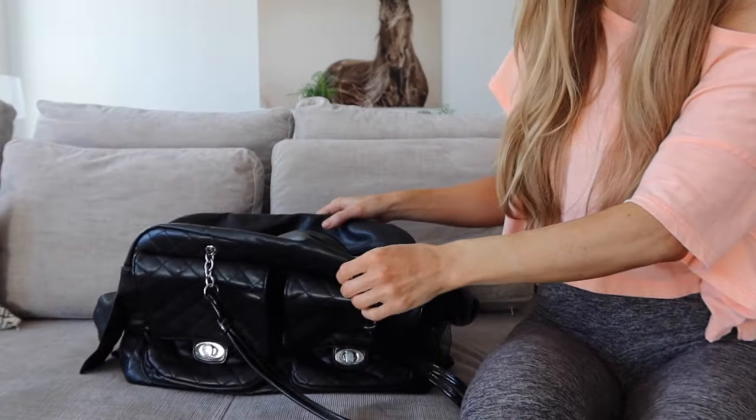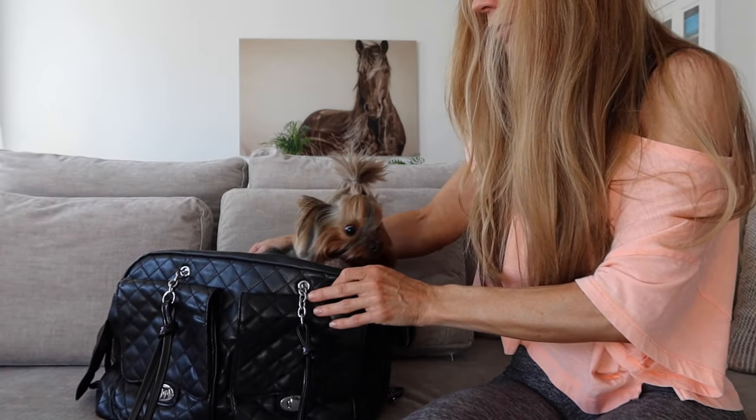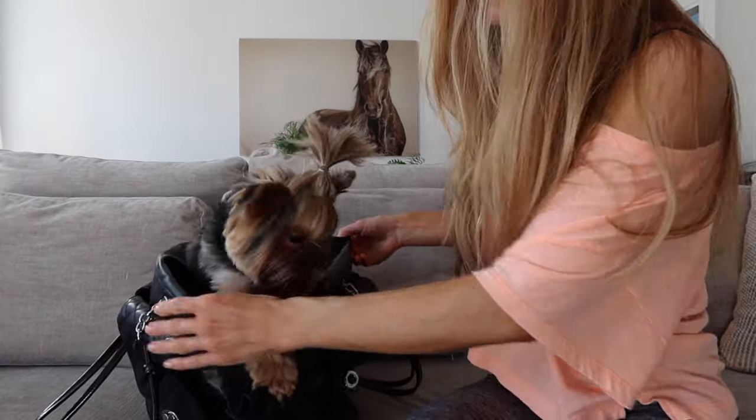So one of the first things that I would always say to do is to simply take the carrier out and let your dogs get used to it. So let them sniff it, let them smell it, let them be around it, and don't force your dog to go inside of the carrier. You might even just want to leave the carrier on the ground for a couple of days so they get used to it being in your home. They see it and they see that it is not a threat.